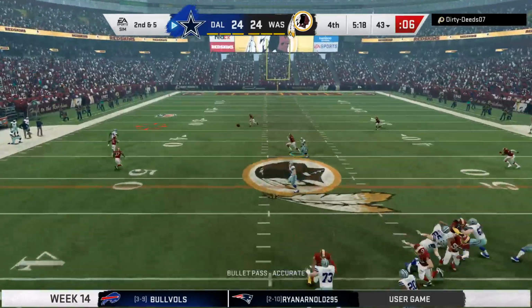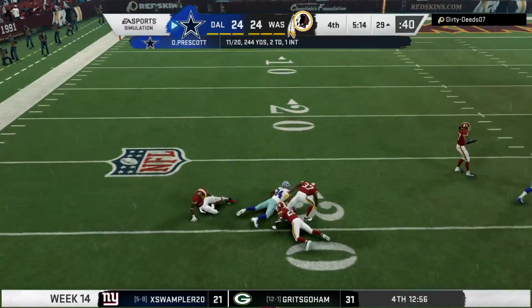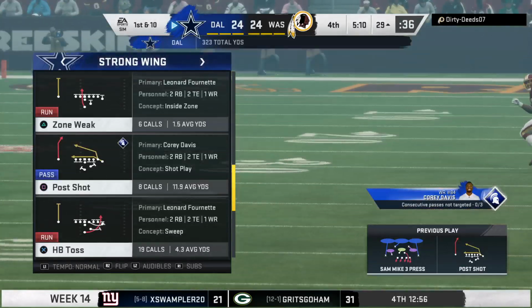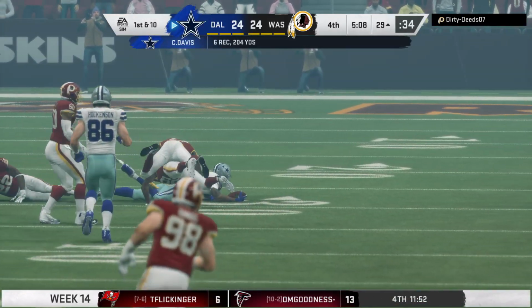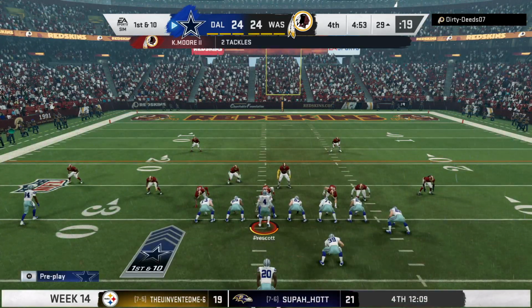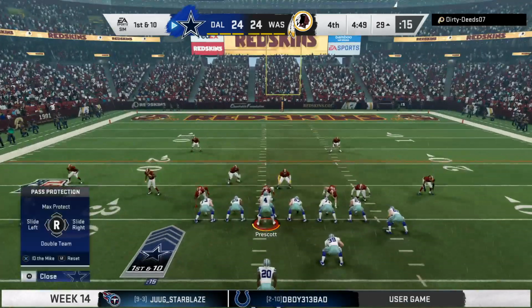Second and 5 now. Prescott. This one caught by Davis. And they're going to have another first down here as the tackle's made at the Redskins' 29-yard line. Tell you what, he's been able to put the ball in some tight spots all game long. That throw, no different. Yeah, a lot of people would call it a gutsy type of throw. I think he looks at it as, I can do it, so it's not that big of a deal to me, and I'm going to keep firing.